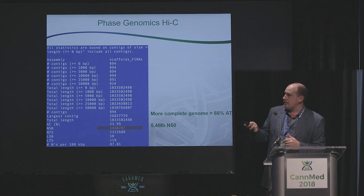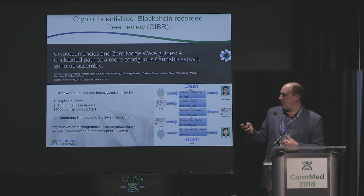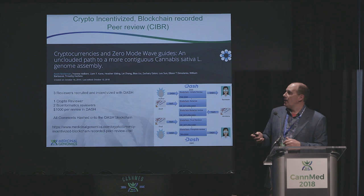It's up in the 800 range there. And you can see the N50 numbers are getting closer to 5.4 megabases. The more complete genome is a little bit more AT-rich. I don't have time to go into this.